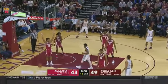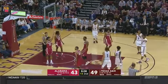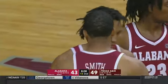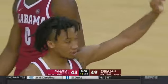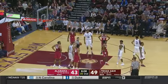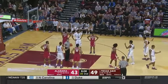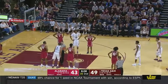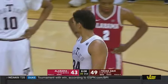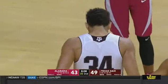J.J. Chandler able to draw the foul on Dejon Ingram. Fourth on Ingram. And free throws coming the rest of the way for Texas A&M. Tyler Davis back on the floor. There's a little bit more size for Texas A&M, but still no Robert Williams.